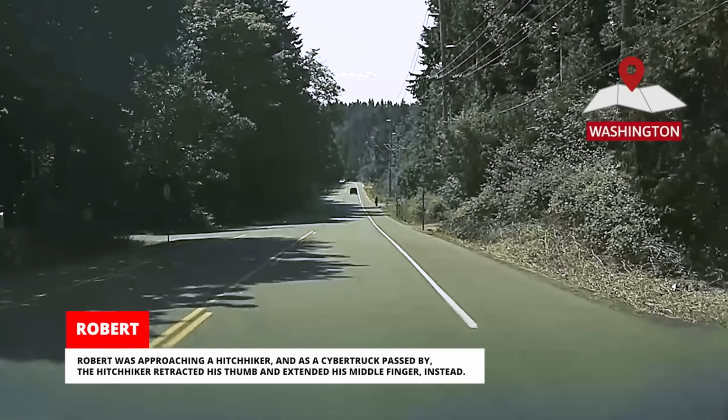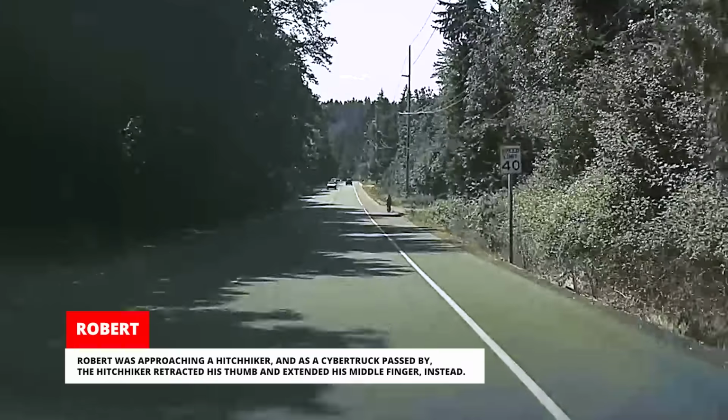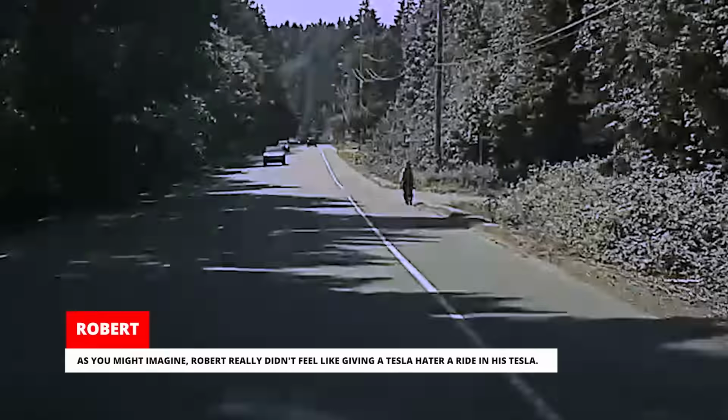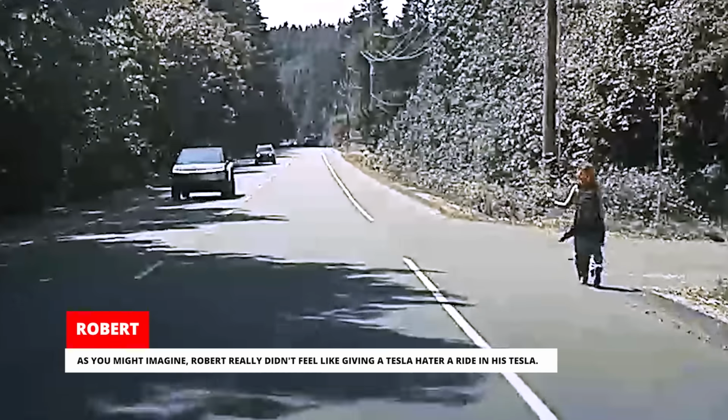Robert was approaching a hitchhiker, and as a Cybertruck passed by, the hitchhiker retracted his thumb and extended his middle finger instead. As you might imagine, Robert really didn't feel like giving a Tesla hater a ride in his Tesla.